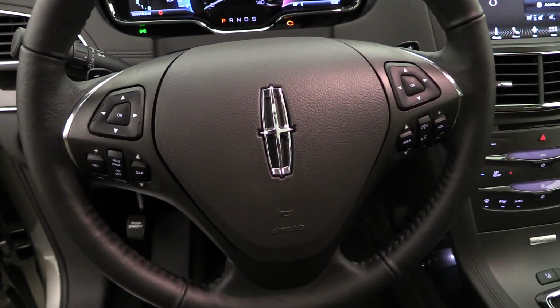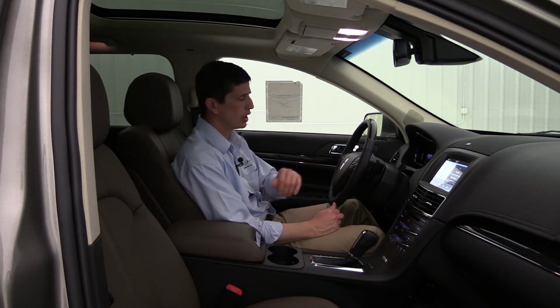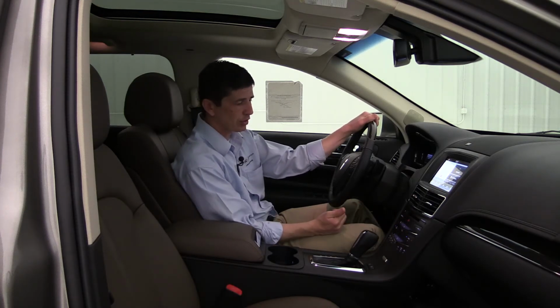And on the right side you're going to have your audio controls as well as some Bluetooth controls, making and receiving phone calls using that Microsoft Sync technology. This does have your push button start in here, and like I mentioned, you don't have to get the keys out whatsoever to get in the vehicle or to start the vehicle.